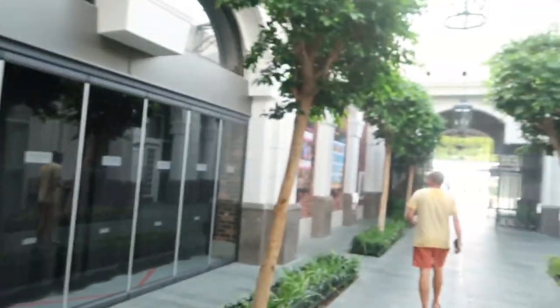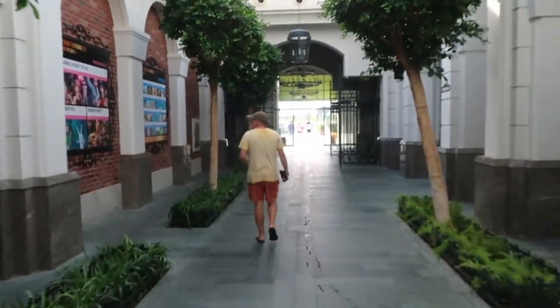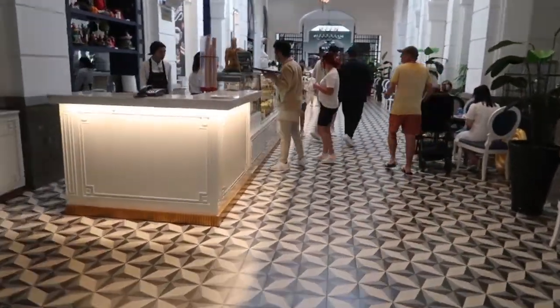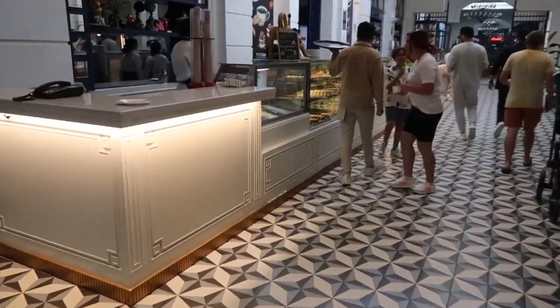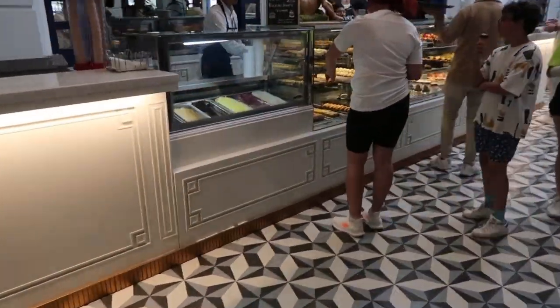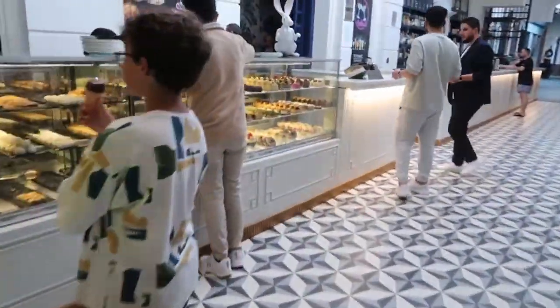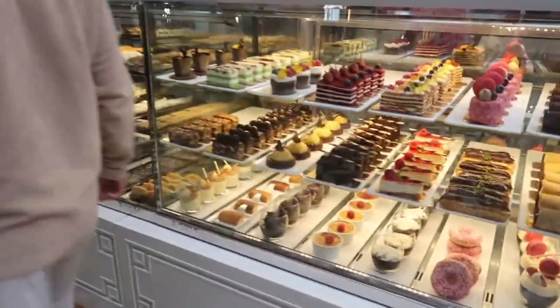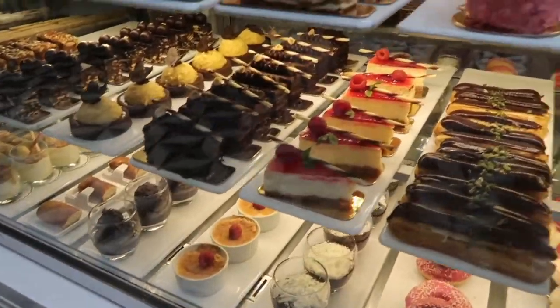Back in the Titanic now, let's have a little look at the patisserie, and then we'll take you across to the other side of where the shops are, and there's the Irish bar as well, which again we haven't been in yet. Yeah, so if you can remember from earlier it was empty, but now it's full of different cakes and they are so nice. You have a lot of choices. I do like the cheesecake.